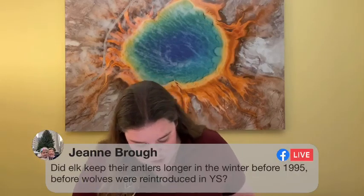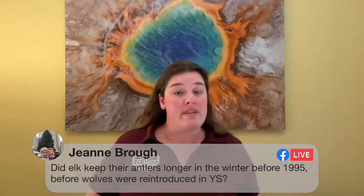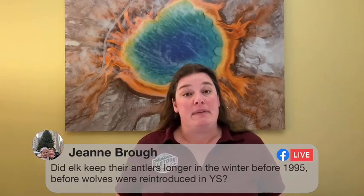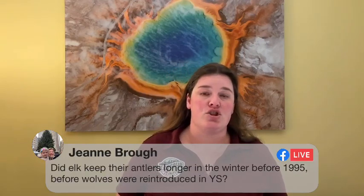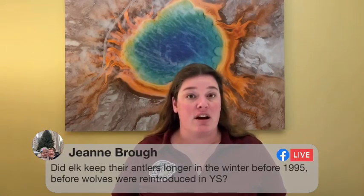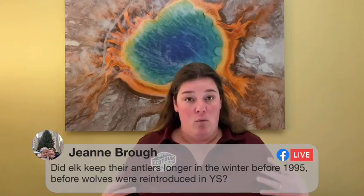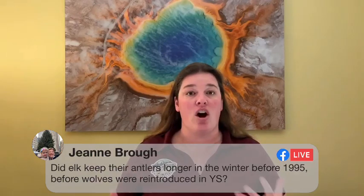Did elk keep their antlers longer in the winter before 1995, before wolves were reintroduced? So no, they did not. So when we say evolutionarily that, or Tyler said, elk may have developed as a species that they keep their antlers longer, it's in reference to other species of deer. So white-tailed deer, for instance, are going to shed their antlers sooner than elk will. In the same way that moose will shed their antlers sooner than elk will, because wolves and elk are dynamically interlocked with each other, which is to say they co-evolved.